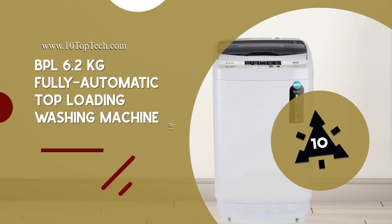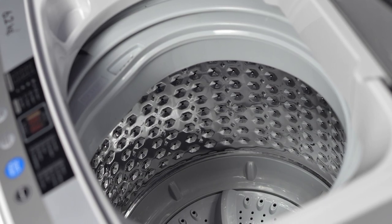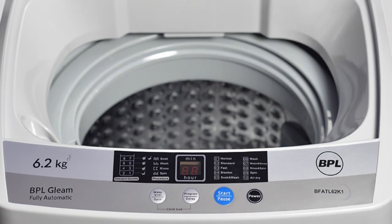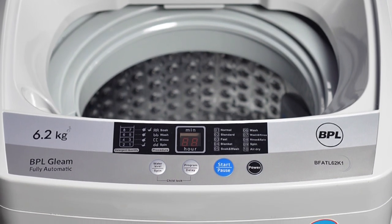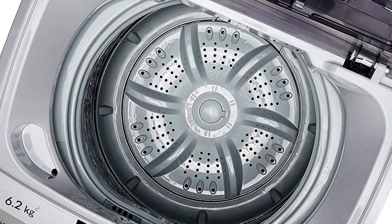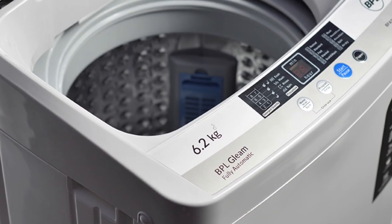Number 7. BPL 6.2 kilo fully automatic top loading washing machine. The BPL top loading washing machine is flawlessly engineered with stainless steel tub to ensure longer durability and resistance to corrosion. It features a digital interface to assist you in managing your laundry with ease, offering 10 washable programs and 8 water levels to let you distinguish between the diverse classes of fabric effortlessly. It is one of the best washing machines in India, coming with automatic imbalance correction to sense imbalance in the load and deliver optimal cleaning.